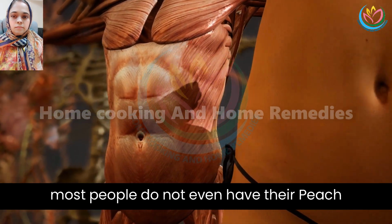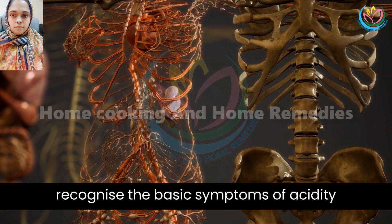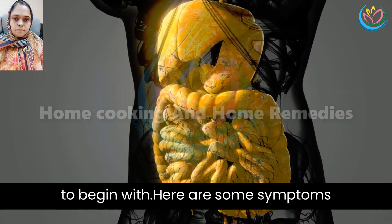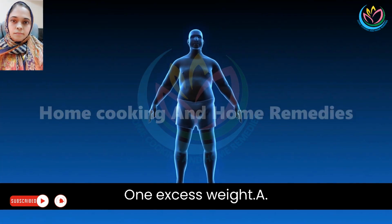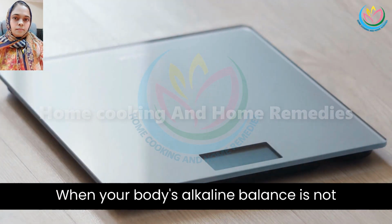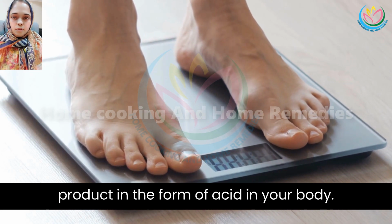However, most people do not even have their pH levels tested because they do not recognize the basic symptoms of acidity to begin with. Here are some symptoms that indicate your body is too acidic. 1. Excess weight. When your body's alkaline balance is not maintained, there is excess waste product in the form of acid in your body.